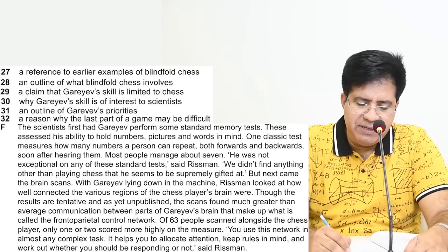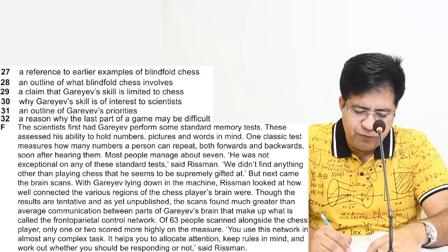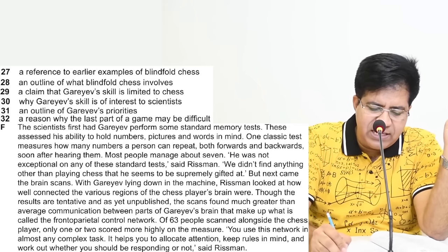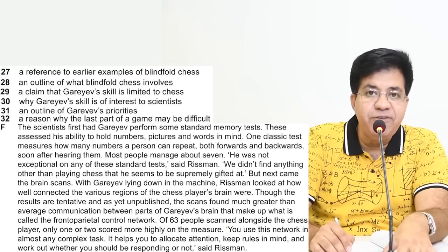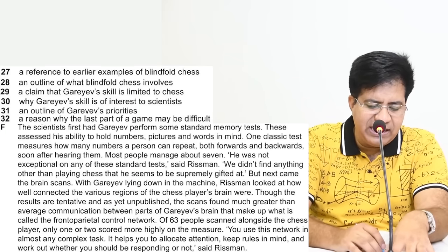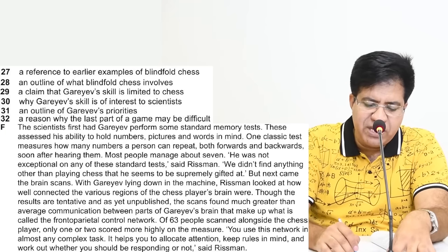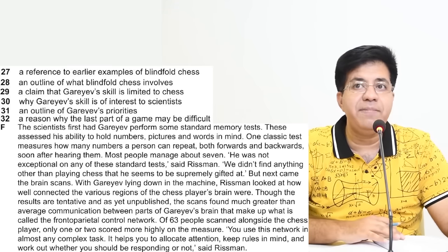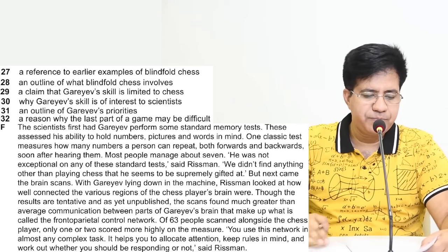All right, paragraph F, please come to the fifth line. Said Risman, found it? 1, 2, 3, 4, fifth line in the middle. Said Risman, found it? Now let's read after that. We didn't find anything other than playing chess that he seems to be supremely gifted at. Okay? Now what is this sentence? We didn't find anything other than playing chess. Anything other means any other game that he seems to be supremely gifted at. So 29, a claim that Garys' skill is limited to chess. Got it? See that? One sentence and one sentence matched.